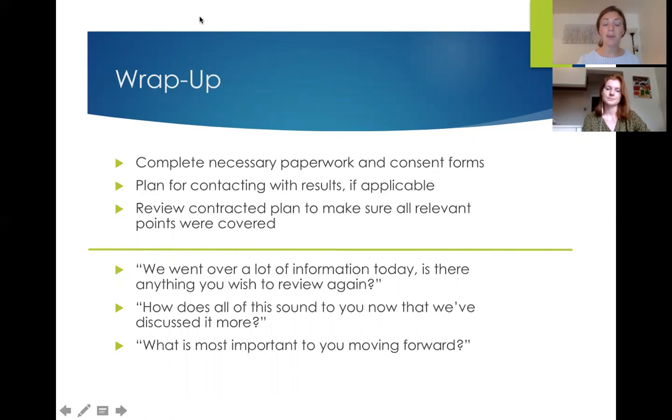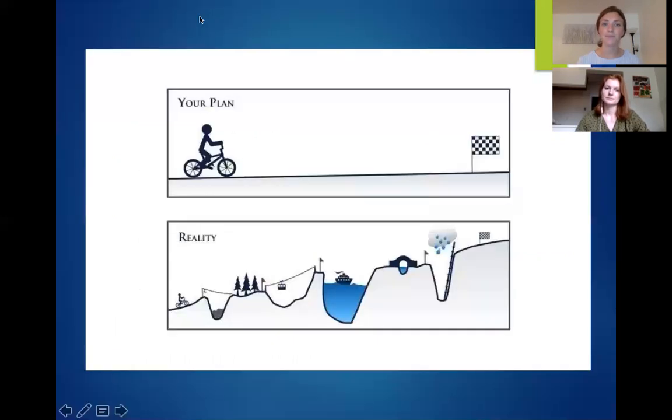So some things we might mention include, we went over a lot of information today. Is there anything else you want to review again? Or how does all of this sound to you now that we've discussed it more? Patients can change how they're feeling based on our conversations. What is the most important thing to you moving forward? I think that really helps set the patient up for next steps, including when they get those results back.